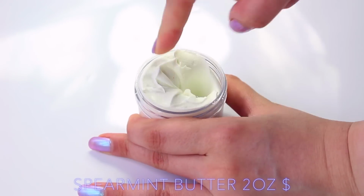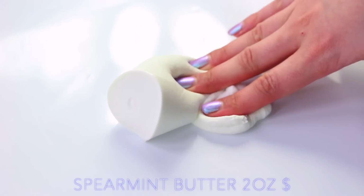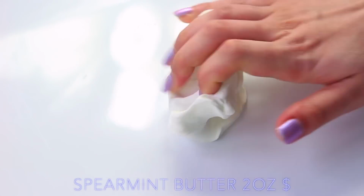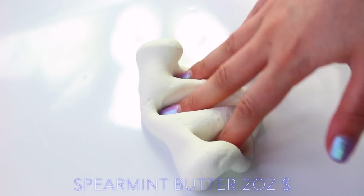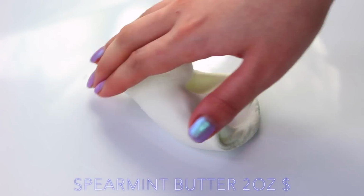Spearmint Butter is so minty, so if you aren't into those kind of really strong minty scents, I would definitely avoid this as soon as you open it up. It smells like you've just brushed your teeth. Actually no, this smells like when you've just put a mint in your mouth and then you open your mouth up and the air feels cold that's coming out of your mouth. That's what this smell smells like to me, which is such a weird description, isn't it? But yeah, you guys may know what I mean.